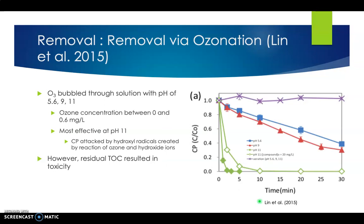Next, we have removal via ozonation. What this experiment did is they bubbled ozone through solutions with pHs of 5.6, 9, and 11. They kept the ozone concentration between 0 and 0.6 milligrams per liter, and they found that generally this was most effective at pH of 11. So you can see that here. This was pH 11, most significant cyclophosphamide removal. The lower pHs, 5.6 and 9, were somewhat effective, maybe 50% at most after 30 minutes.